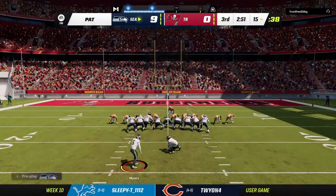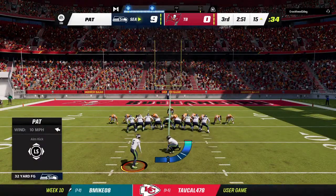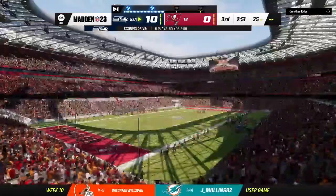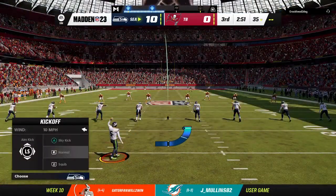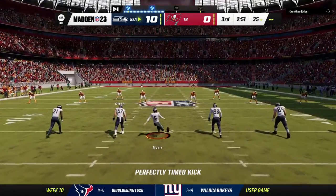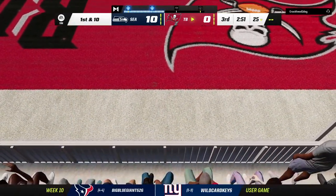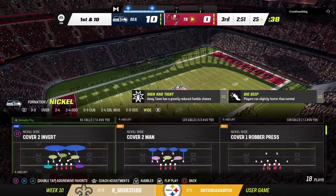So they called it a touchdown originally, and this will stay a touchdown after the video review, so they had it right. Extra point up and through by Myers. And the lead grows to 10-0. And after the touchdown, here's Myers to boot it away. And this will be a touchback as that sails over the end line.